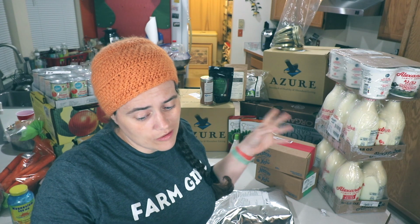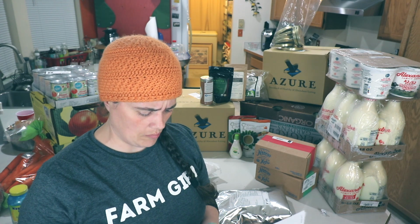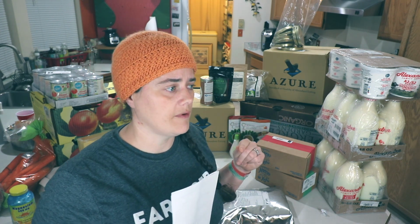Not the best deal in the world. On Amazon, it was $11.49. So I did lose out on that one. But I think that might be the only thing more than a couple pennies that I paid more for. And that seems to be kind of the case with the spices. Amazon seems to be a little bit cheaper for some of them.